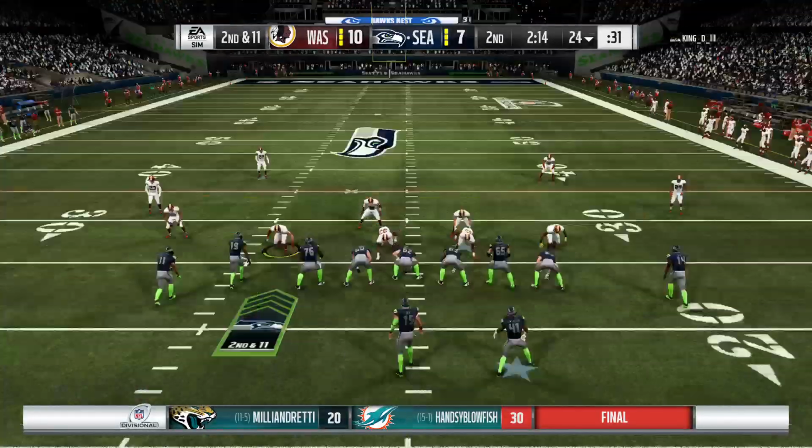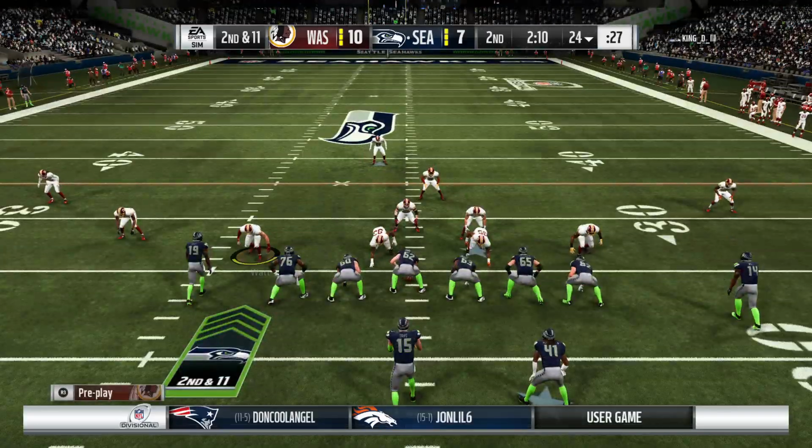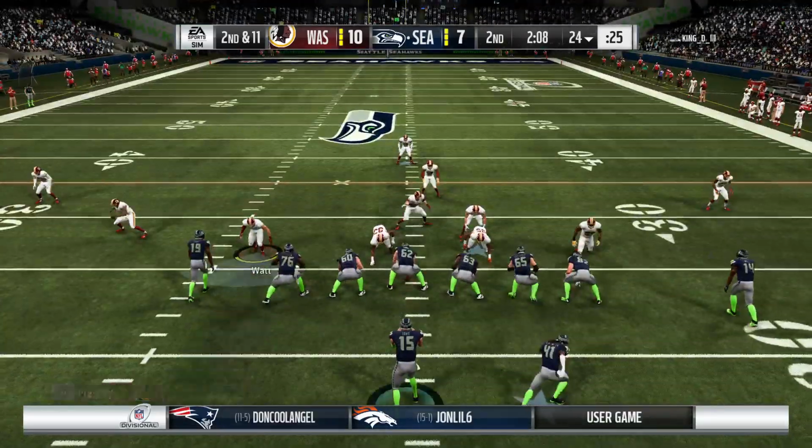Well, they don't need to run another play here before the 2-minute warning. Let's see if they do it anyway. All right, now, lucky 56. Lucky 56. Gone, gone.